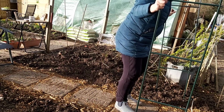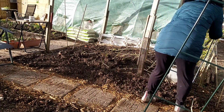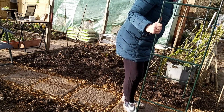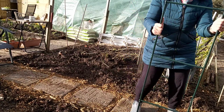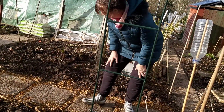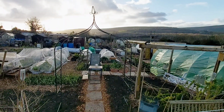Oh, it's starting to rain, so oh, it's easy enough to poke in anyway. I just want to make sure it's pretty even. We can always readjust it though. Just tighten up some of the screws. Archway number 1 is up.